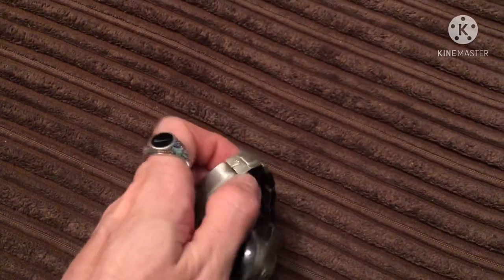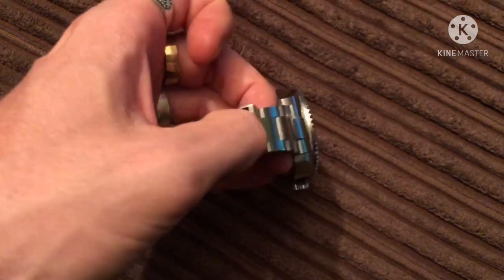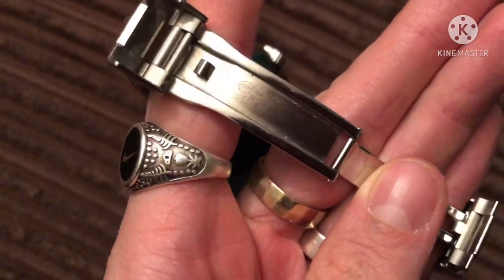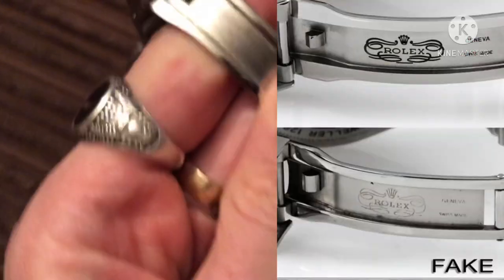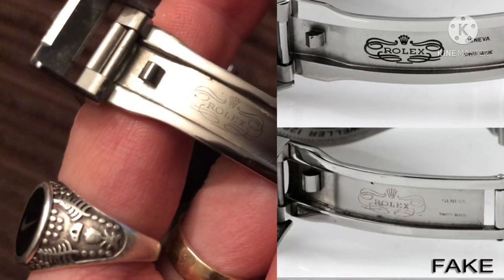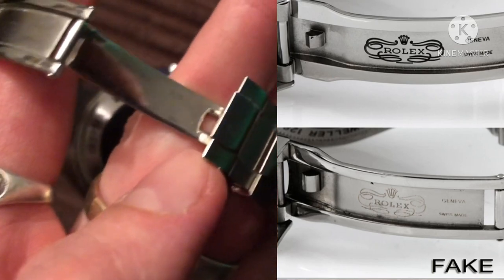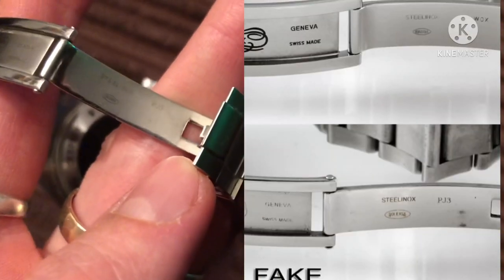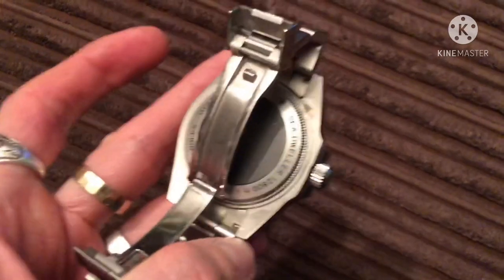Also, if I'm able to open this up, there we go. You can see right here the Rolex is not really engraved, it's more like printed on. It is scratched, but not as deep as on the original one. And also, on the picture there is this PJ3, whatever that means, but it's the same as on the fake reveal. Other than that, it's really well made.